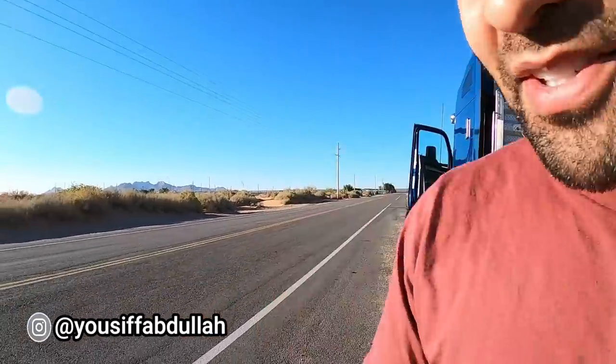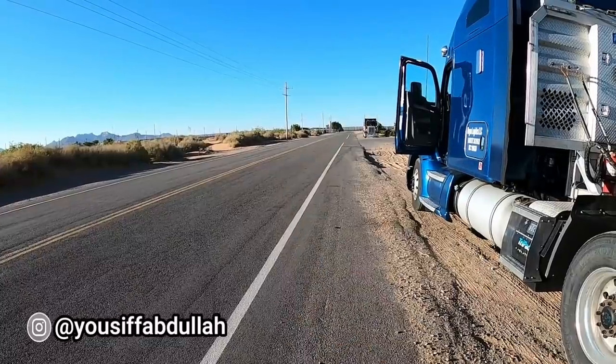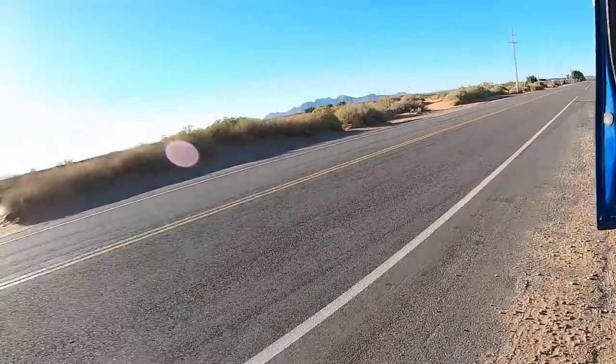Good morning, guys. I am picking up something very interesting. Also, I am picking it up in a place that is super interesting. If you look that way, at the end of this road, you see those fences? That's the US and Mexico border. This is as close as I have gotten to the border. If I go that way 200 feet or maybe 200 yards, I would be in Mexico pretty much.